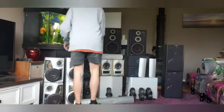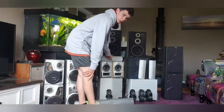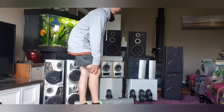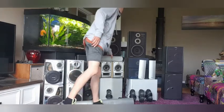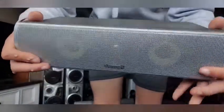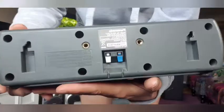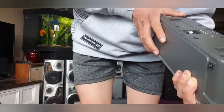Right, on to the next one. We've got a Panasonic center channel speaker. We don't really need to know much about that because we just reviewed that one. It's pretty much the same brand, but this one is a different model. As you see right here. So yeah, SBPC840 speaker.